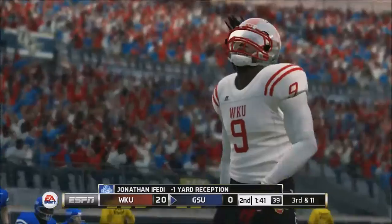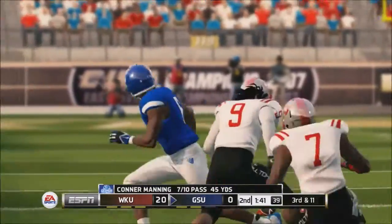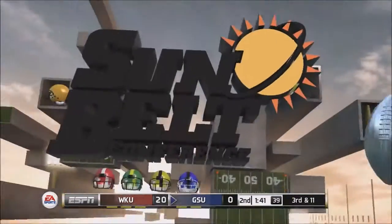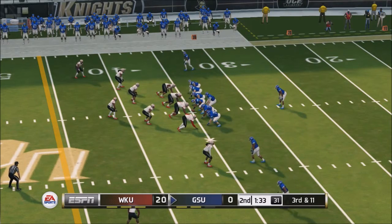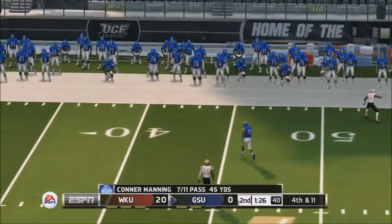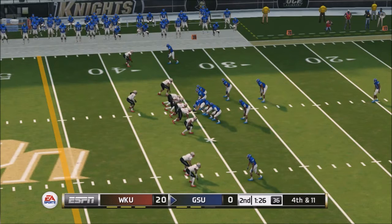Complete pass and hit hard as he came down with it. That makes it 3rd and 11. Third and 11. Ball on their own 35. So they couldn't pick up the long yardage, and now they'll have to punt. Yeah, they just couldn't connect on a pass there. That was a very good stand by this defense.